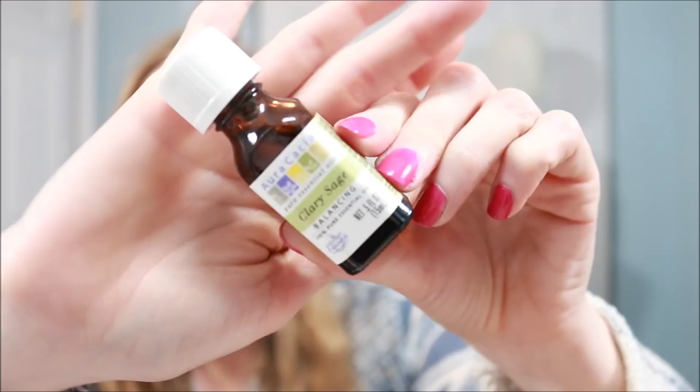I got a couple essential oils. These are just the Araucasia. The first one that I got is Wild Chamomile. I also got a Clary Sage. And then I got just lavender. So I got those. I got a lip balm. This is the Cocoa Kind Organic Lip Balm with Virgin Coconut Oil. And this is just mint.